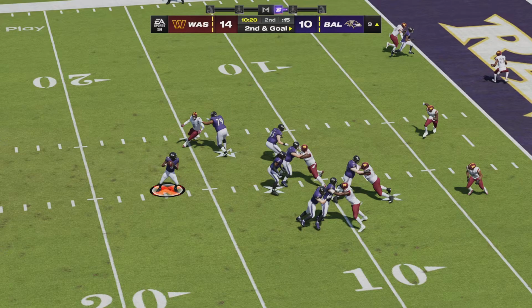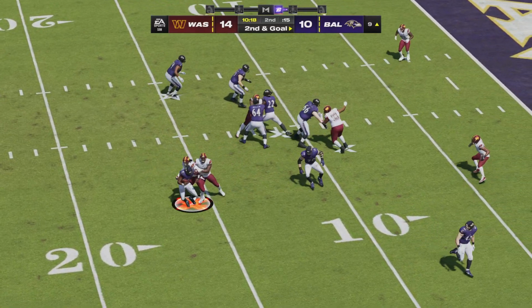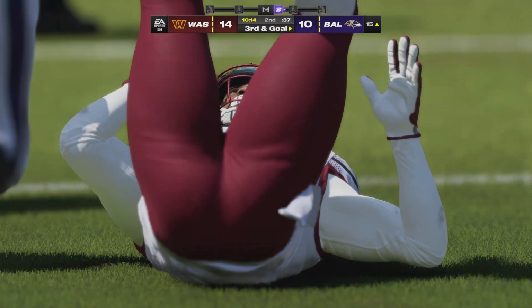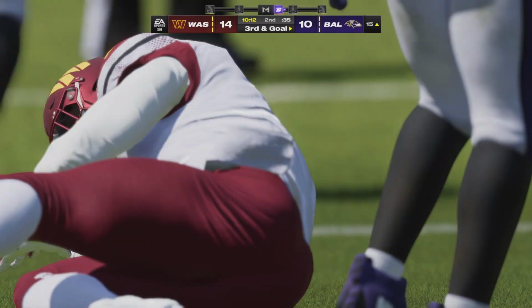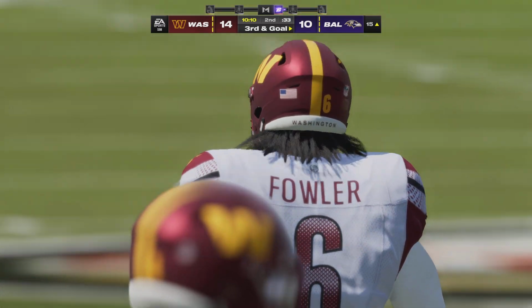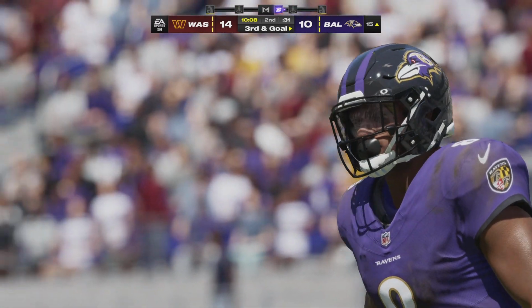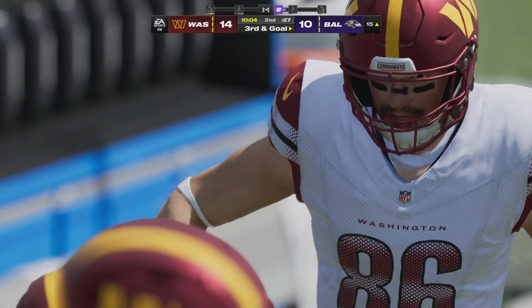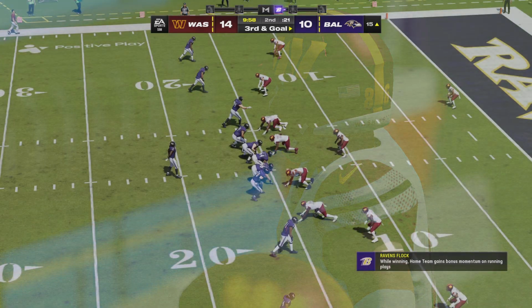And now Jackson will look to throw it. And he can't find anywhere to go with it. And he goes down. Multiple players combined for their team's first sack of the game. Second goal, last thing you need to do is get pushed backwards to take a sack. But he couldn't find anywhere to go with the football, had to eat it, and ended up on the ground.